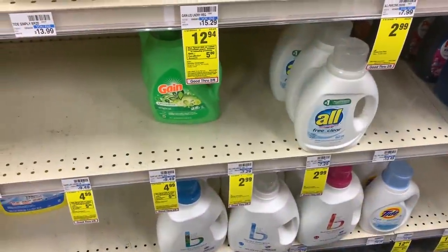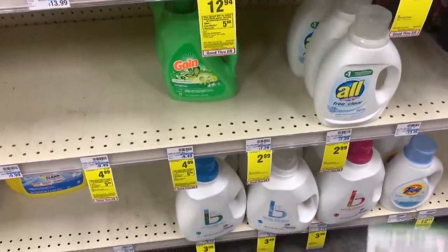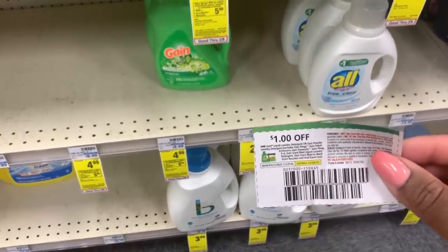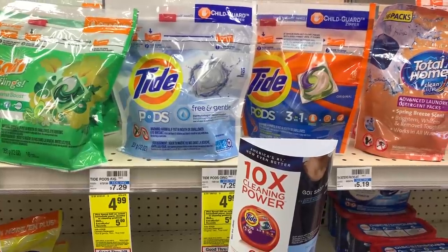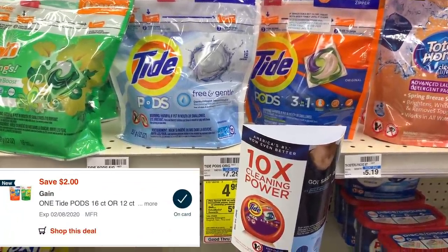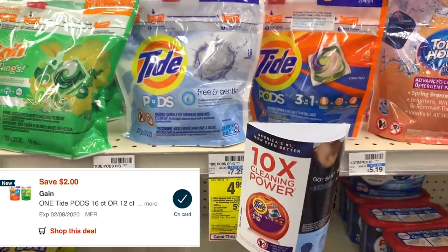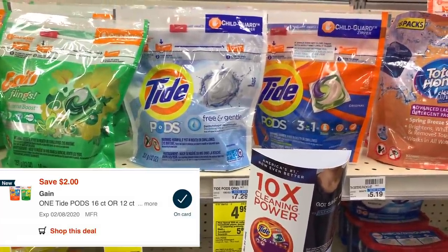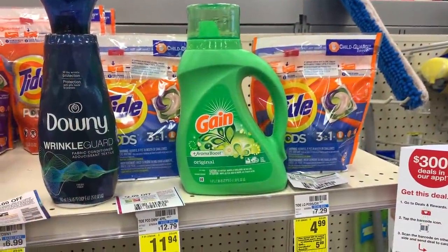The next item I'm going to grab is one of the Gain liquid laundry detergents. These are $4.99 included, and we have a $1 off one paper coupon. Finally, for this deal, I'm going to grab two bags of the Tide Pods. These are $4.99. In our PNG, we have $2 off manufacturer coupons. We also have a $2 off digital, so use either or. So this is everything that I have in my deal.